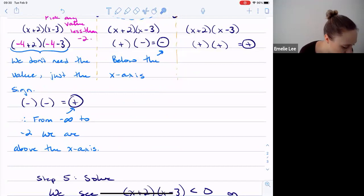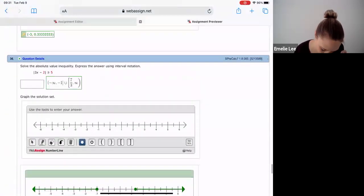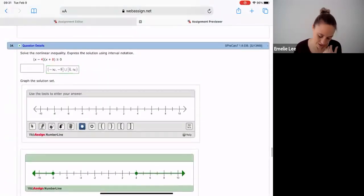Let me go back and make sure. So 34 on your practice test version 1, but they're all kind of the same, right? Notice that your numbers will be slightly different. But if we wanted to do x minus 4 times x plus 8, where is it greater than or equal to 0? Then you would include those endpoints. So maybe instead of doing 51, how about we just do this one together? Let's do a version of question 34 from the practice test, because we'll all have slightly different numbers.